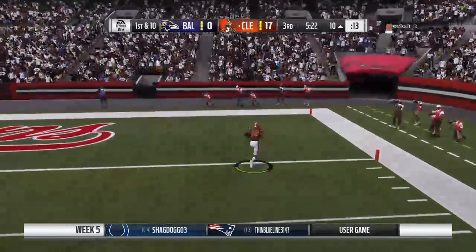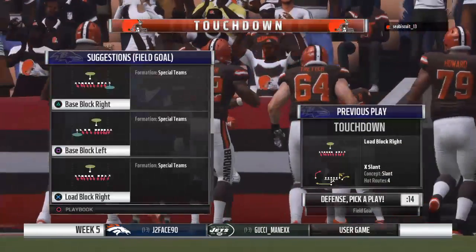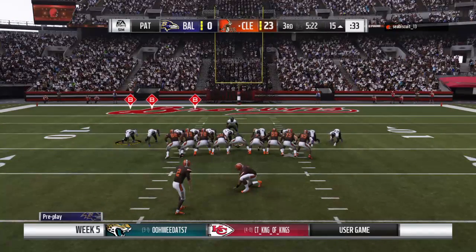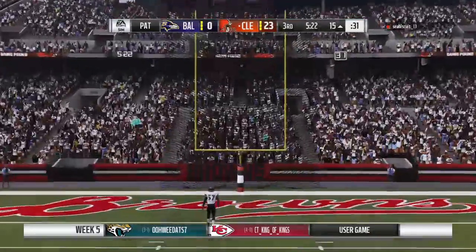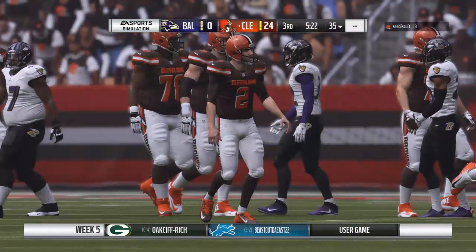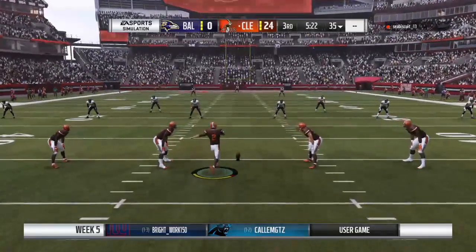On 1st and 10, Stanton. And he is into the end zone. Touchdown, Cleveland. Josh Gordon, his 4th touchdown on the year. And the Browns add on to their lead. Gonzalez able to tack on the PAT. And the lead is now 24. Gonzalez now to kick this one away.